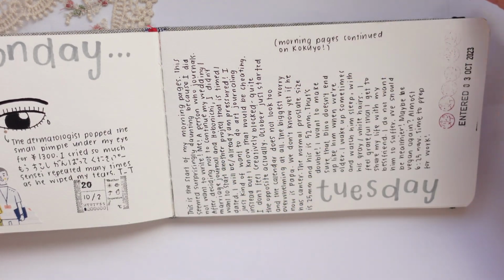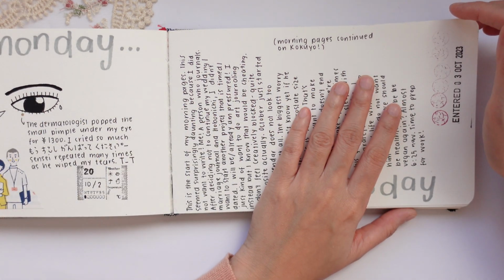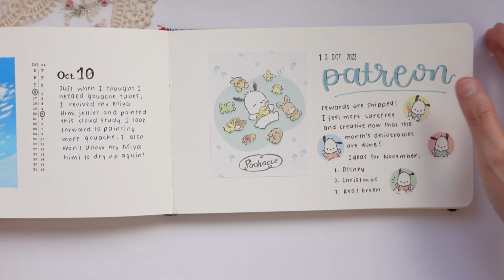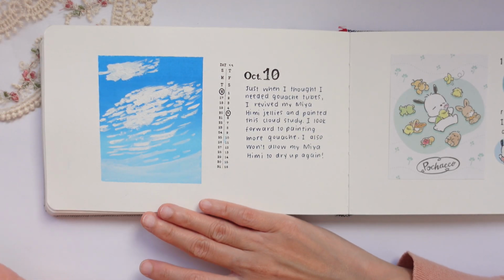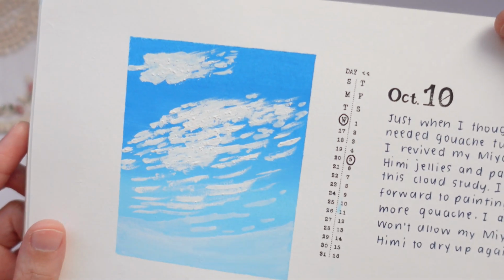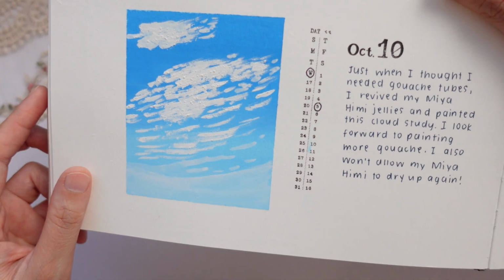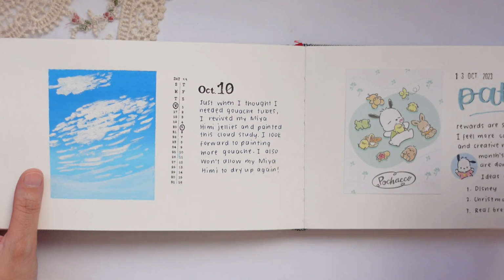words. I started reading The Artist's Way, and this was my morning pages. And then here is another cloud study that I did using my jelly gouache, and I like this. It looks more realistic than the cartoonish clouds that I used to draw.